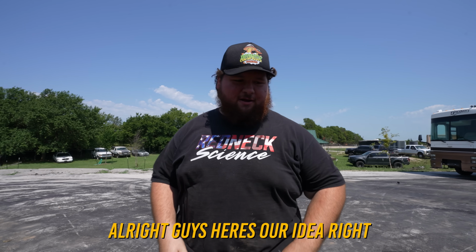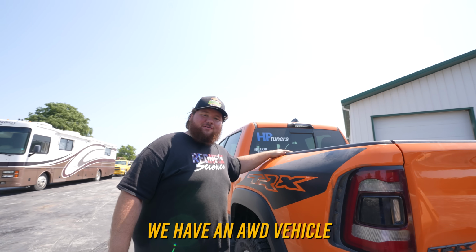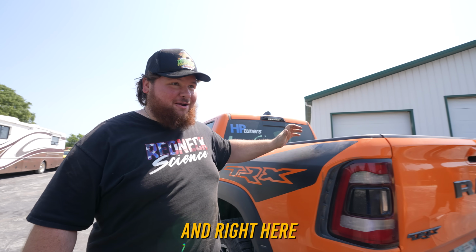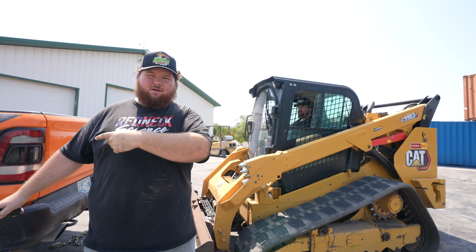All right guys, here's our idea, right? I seen this on the internet a long time ago and I always wanted to try it out. Right here, we have an all-wheel drive vehicle with lots of horsepower. And right here, we have a 14,000 pound skid loader that'll hopefully hold said all-wheel drive vehicle.